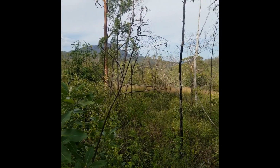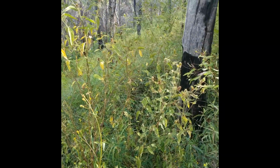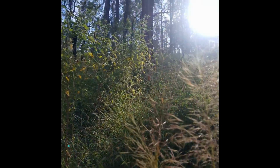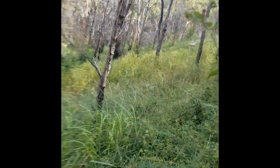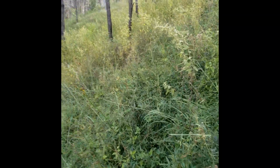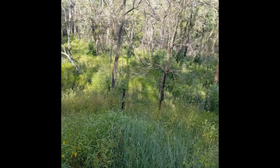Looks like it's going to be a nice clear night. Alright, that's tough going. I'm having to get through this stuff, trying to stay above the ridgeline.